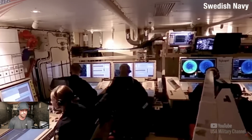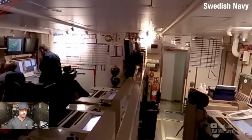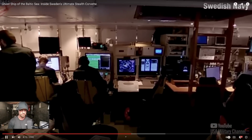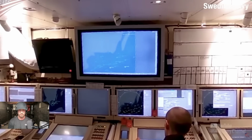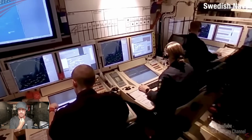Look at all that. That's where it all happens. So again, this is the Combat Information Center. They're keeping eyes out for enemy ships, enemy aircraft. And is this where all the coordination comes from for the fire control orders as well? I'd be interested to see it in the rest of the video. Is this where they control the cannon, the anti-ship missiles, the torpedoes? Amount of screens in there that you've got to keep an eye on. Must be hectic in there when something does kick off.